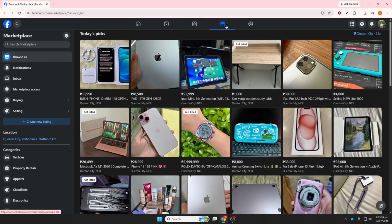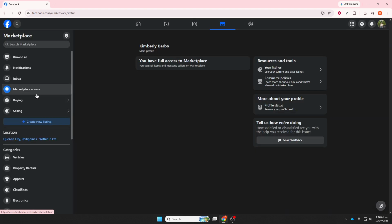Once you're logged in, the first thing you should do is verify your email address. Go to Settings and Privacy, then open Settings. From there, look for Personal Details or Account Center, depending on the version of Facebook you're using. Add your email address if it's missing, or confirm it if it's already there, but not yet verified. Facebook will send a verification message to your inbox, so open that email and follow the instructions to complete the process. This helps confirm your identity and makes your account look more legitimate.